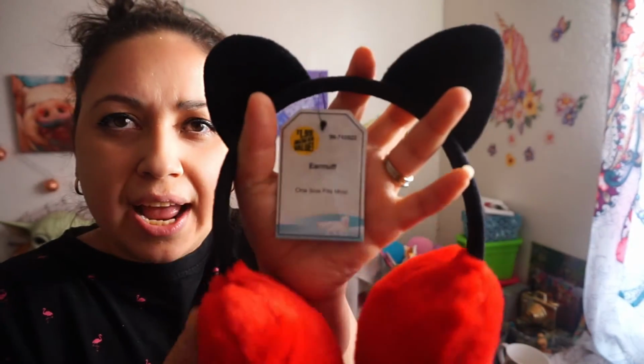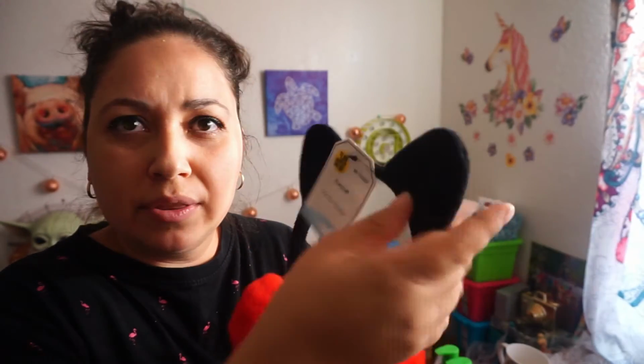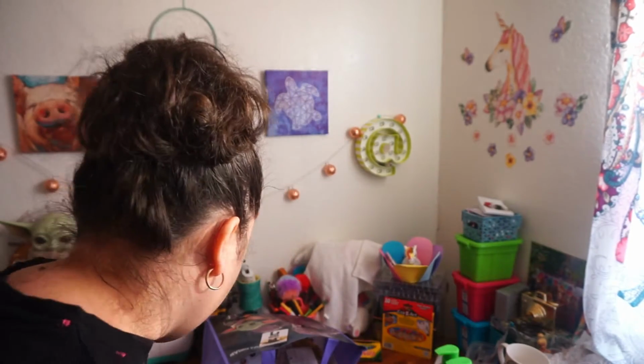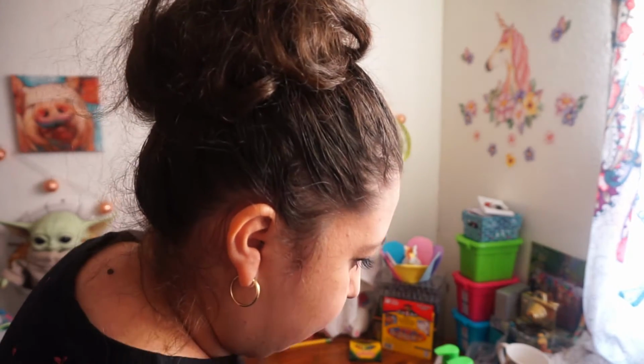The next thing here is these little earmuffs. They were $1.99. They had them in this red, and they also had it in gray with the little cat ears. They also had one where the headband was made of pearls. Luna wanted them, so I got these ones for her. Leila didn't care for any of them, so I didn't get any for her. She cares more about food like chocolates and things like that, or cookies.